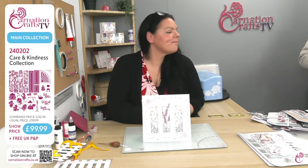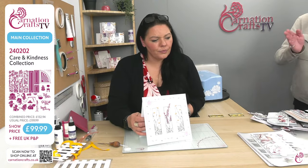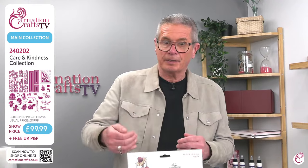So it's not just DLs, although predominantly the DL is the dominant shape in this collection. Three DLs, three of those triptychs making up an 8x8 card, which is beautiful. And there's another one there, different heights. So one taller in the centre for the taller flower. Just stunning. So there's the floral element, which is lovely, with the kind of healing property theme running through it.